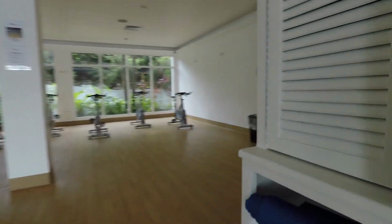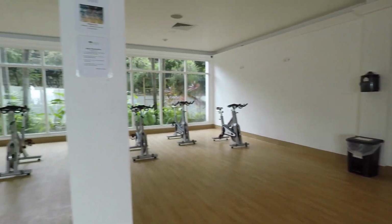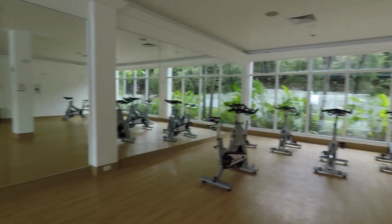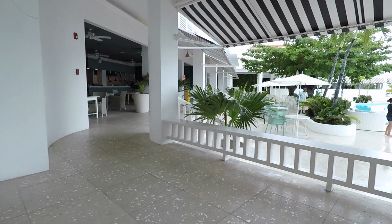So here is the multi-purpose room. Obviously, they have spin bikes in here. They do yoga. They do a bunch of different classes in here. They have guest instructors that come and teach. So you have to check. They have a little board of what's happening that day.